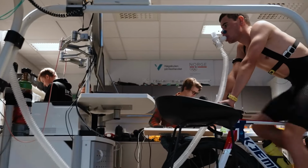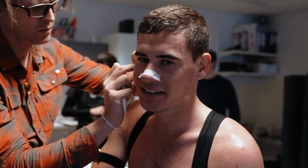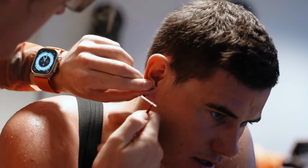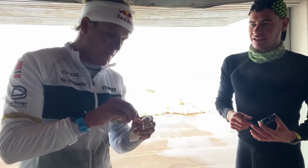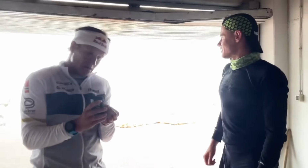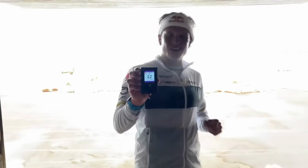To keep their training laser focused, Norwegian athletes use regular lactate testing, sometimes every few weeks or even daily before big races. By staying between 2 and 4 millimolar of blood lactate concentration, they optimize their intensity, ensuring that they're always just beneath that threshold where lactate begins to build up too quickly. This is where the Norwegian method really stands out.